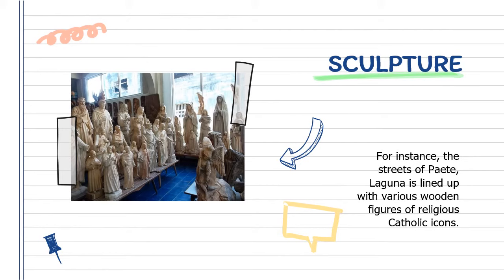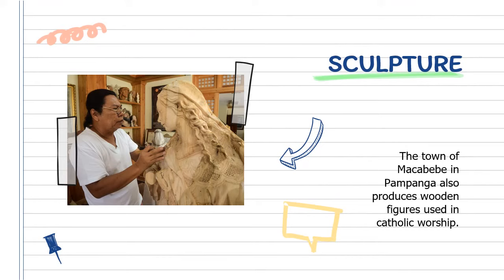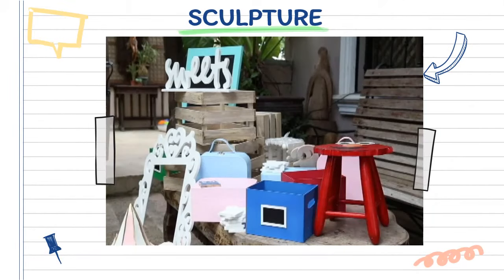First, we have the streets of Paete, Laguna, which are lined with various wooden figures of religious Catholic icons, as you can see in the pictures. Different types of Catholic icons are made in Paete, as well as in the town of Macabebe in Pampanga, which also produces wooden figures used in Catholic worship. You might be wondering how they make such icons out of wood. We're going to watch some videos to see how they make the sculptures.